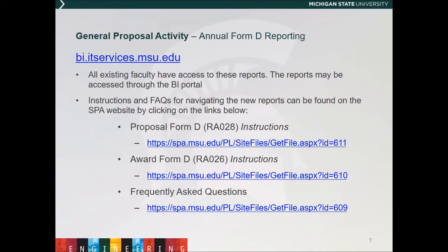So hopefully, I know this was sent out in a memo in May of this year to department heads and the dean, and I trust that some of this information or all of it was forwarded. If not, you should be able to get in through EBS, through your portal, and there's a tile in there for the business intelligence tool. And that would take you directly to that link that you see up there that starts with the BI.IT services.